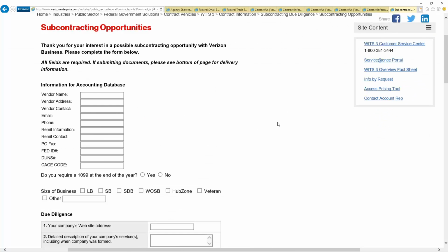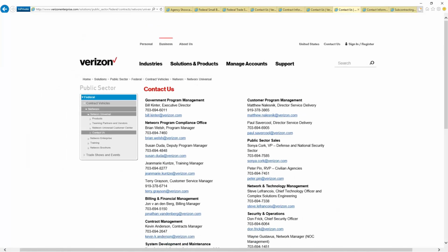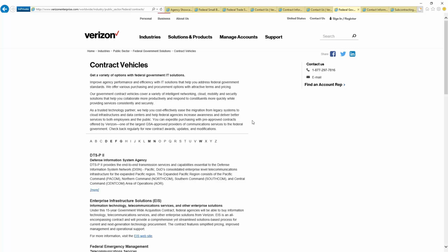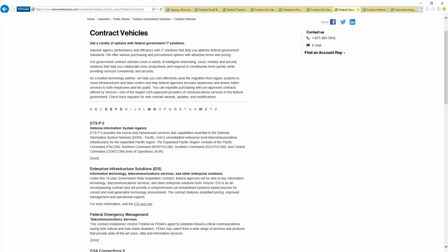One last thing I wanted to show you, I got to go back and find it really quick on one of these. Here you go. So little things just kind of pop up, right? We're looking at networks, and we had looked at some of the other ones, but right above networks is contract vehicles. And when you click on this, you get this huge list of vehicles that Verizon Communication has. And you can do the same thing, begin to dig down into them, explore, and learn the proper information so you can approach Verizon Communication as a smart subcontractor, and they'll be welcome to talking to you.